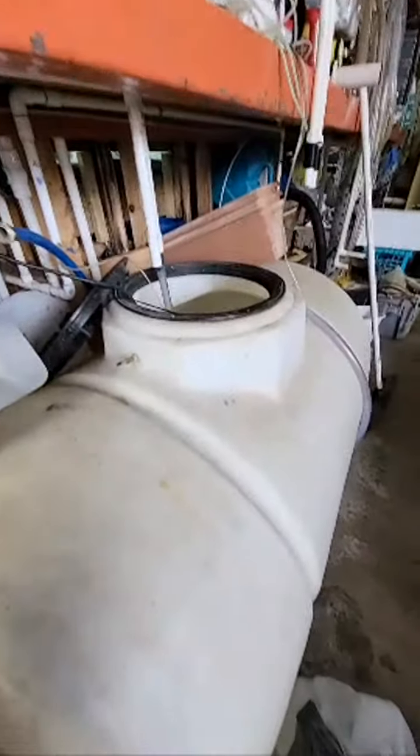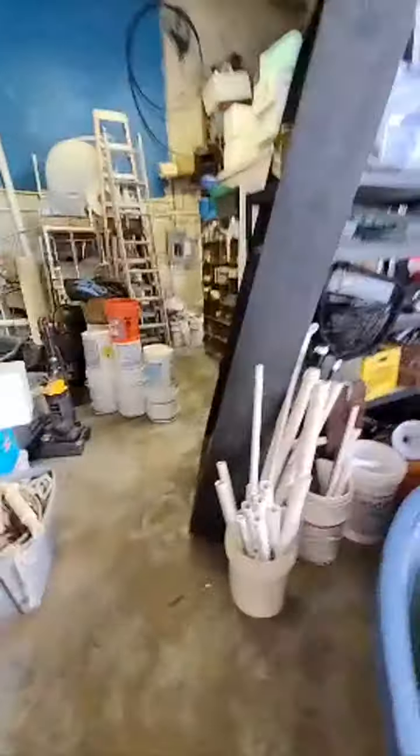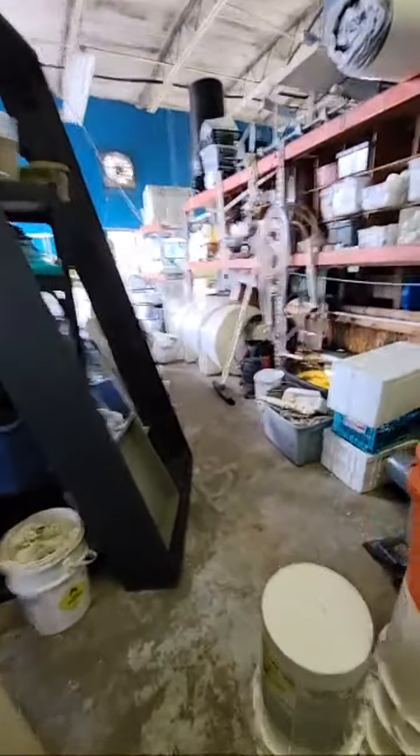We need to turn the RO on. That's half full, but I think the RO is low, and yes it is. Way down. So let's get the hose in place, like so. And then turn the valve on like so. And fill up the RO, which also fills their wastewater.